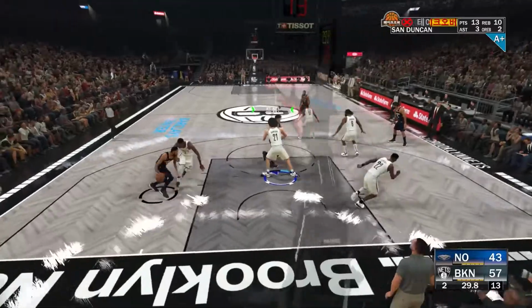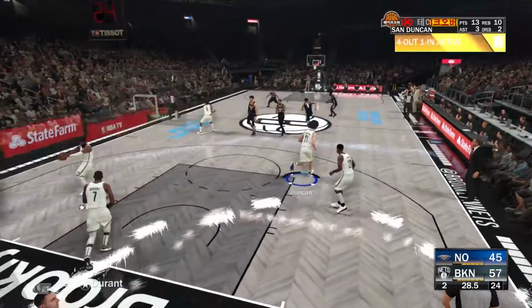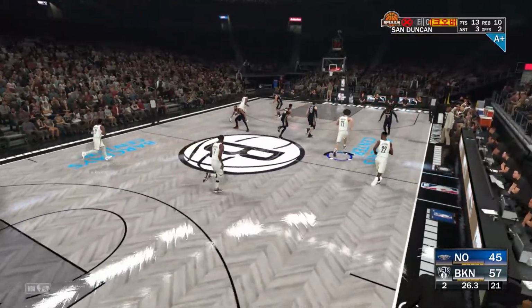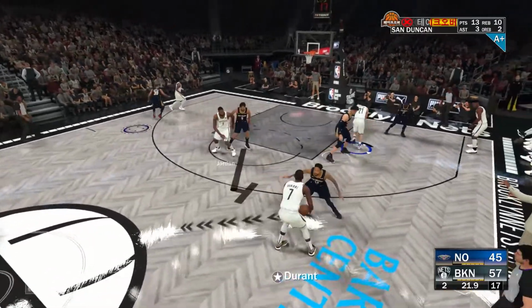Ingram deciding where to go with it. Sinks that one from the post. Ingram's got 5 points now in the quarter. Ingram and that body and that maturation showing off in plays just like that.